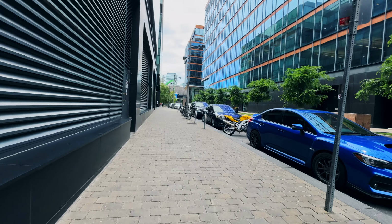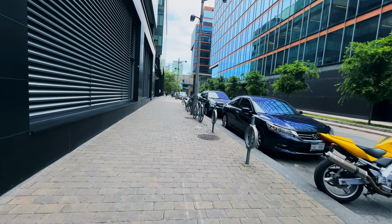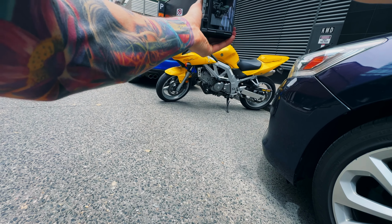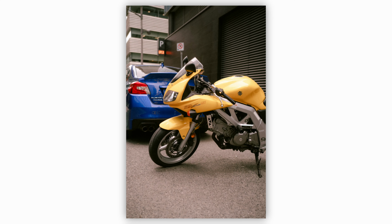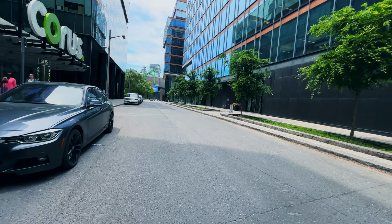Look at that. What a beautiful contrast of the color. I probably say that a lot, right? So what I like to do is compose my photo in a way that you can see a number plate. You can probably see it on the video, right? So, yeah.